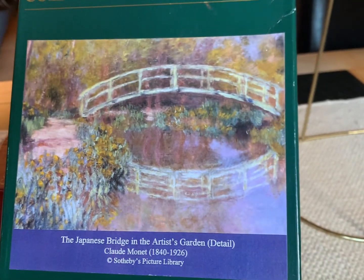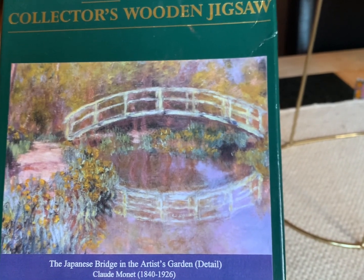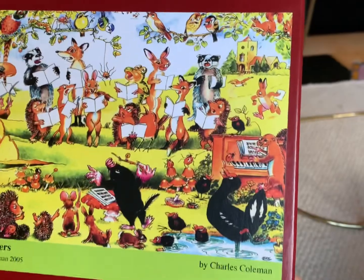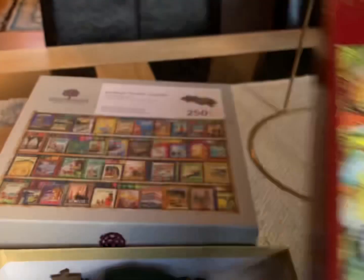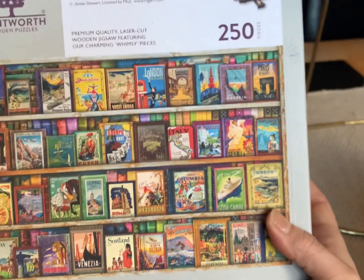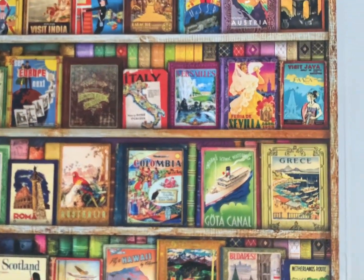There we go, the Monet one, Japanese bridge. And that's going to be quite a challenge because obviously the colours are very similar all the way through. So that's that one. And this one is really fun, the Carol Singers, perfect for this time of year. Such a happy puzzle. Really looking forward to that one. And this one, which again looks more of a challenge but good fun, World Travel Guides. I'll just zoom in there.